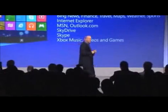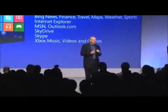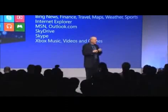Bing News, Bing Finance, Bing Travel, Bing Maps, Bing Weather, Bing Sports. These apps combine great articles, photography, data, and short-form video from the top media brands. For example, here in the U.S., the Wall Street Journal, Fox Sports, New York Times, CNBC, and many, many others, along with everything that Bing knows about the World Wide Web.